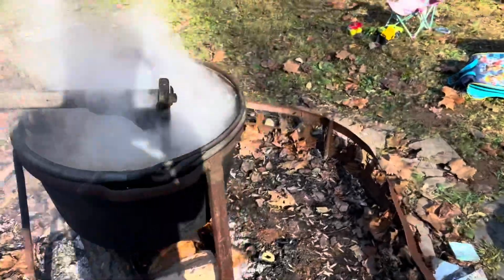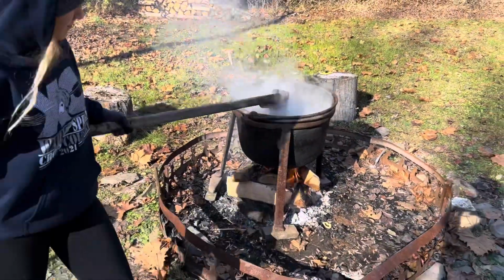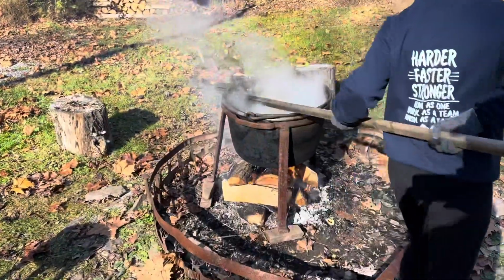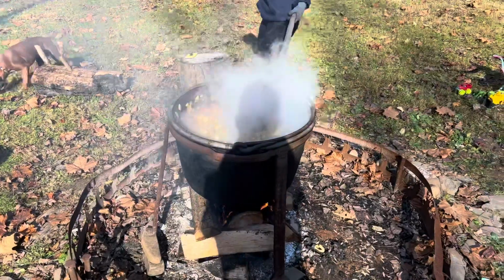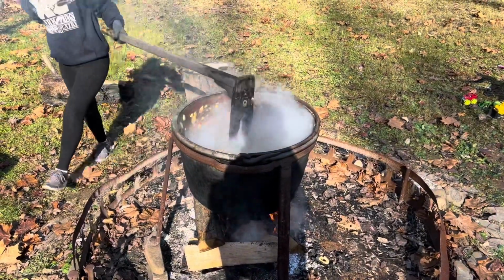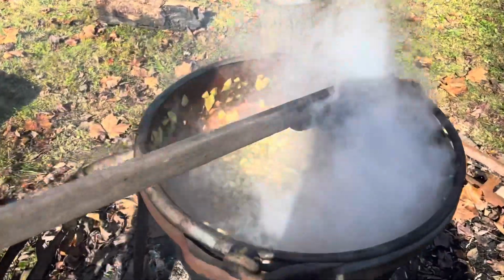We're getting some sauciness in there. So again, we got 5 bushels of apples, a gallon and a half of apple cider. We don't have all 5 bushels in there yet. They're still being peeled and added as we go, but you can see the process is working.